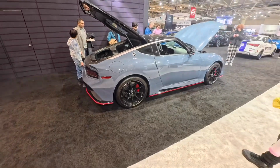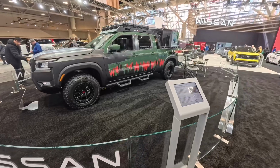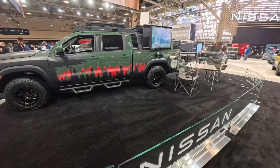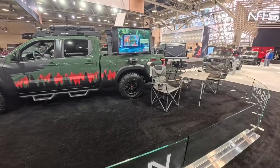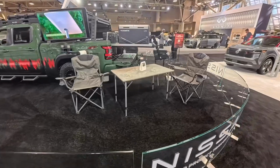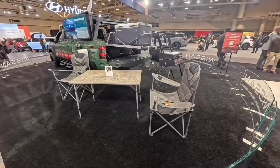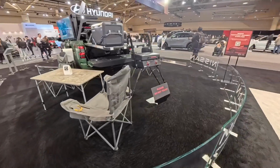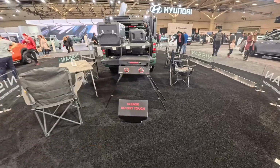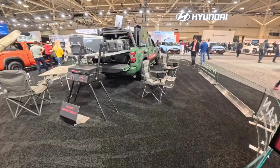This here is another Frontier called the Project Tailgater. Seems to be more focused on the outdoor aspect of the actual Frontier as opposed to the other one, which was a little bit more track focused. It's really, really cool. Seems to bring its very own grill, if not its own grill stand. This is awesome.